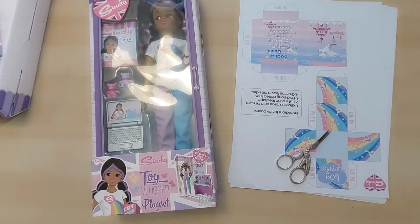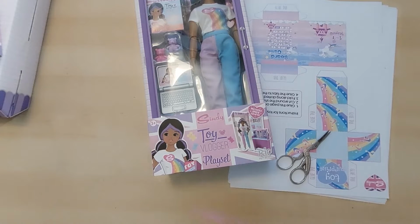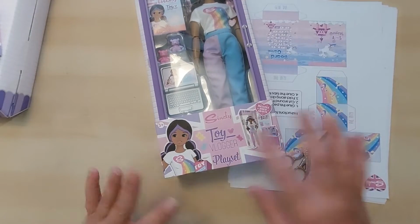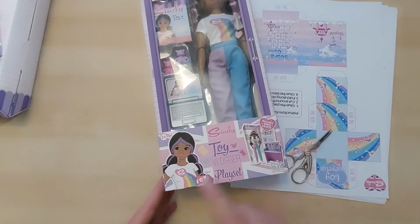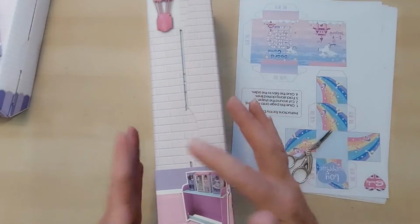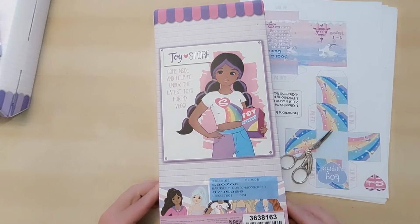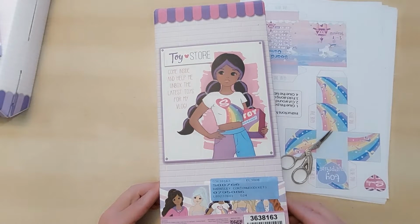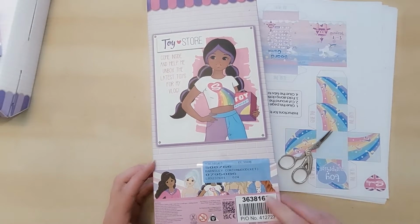Top down. Well, let's get into this box with our toy vlogger in, and as it says, toy vlogger play set, because as I mentioned, the boxes actually create play sets as well. So we'll have a little look at the box. You can see these boxes are absolutely gorgeous and nice and solid. The artwork, as I've mentioned, from Rachel is stunning. Even on the box, because it's a play set, we have detailing. And then we have the gorgeous girl on the back herself. It says, come inside and help me unbox the latest toys for my vlog. So as I say, we have a little bit of a kindred spirit there.